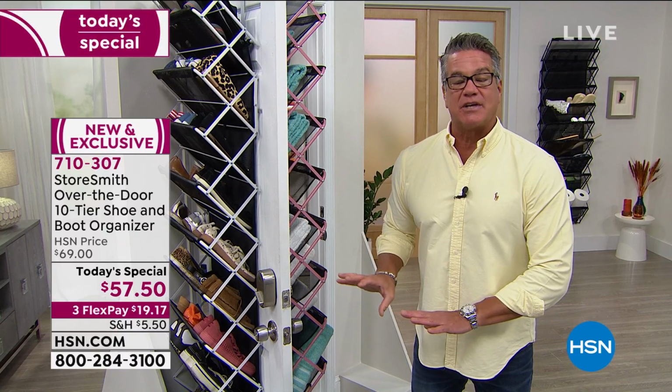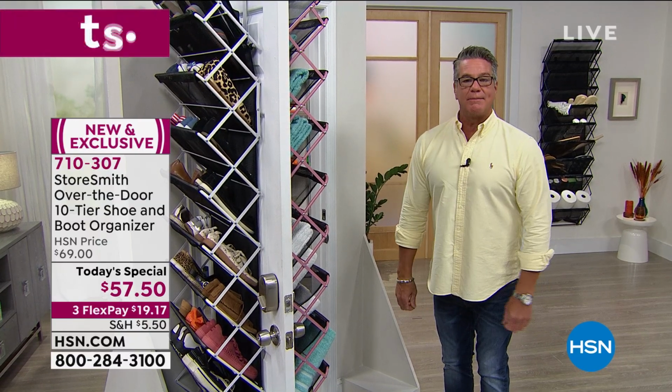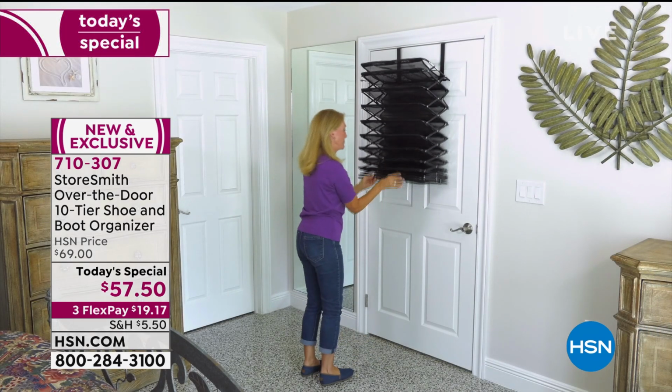Everything is right there so you can see it, which is really cool in an apartment building too, because as I said, usually in an apartment, you don't have a lot of storage space. Hang it on the door, everything right there, see it, pick what you want, close the door, put it away. Ideal if you've got a basement or an attic too, because sometimes you have doors up there, you can put stuff up there, right? Or inside the door that leads into your garage, you could put it there.